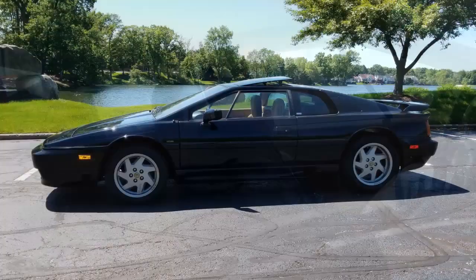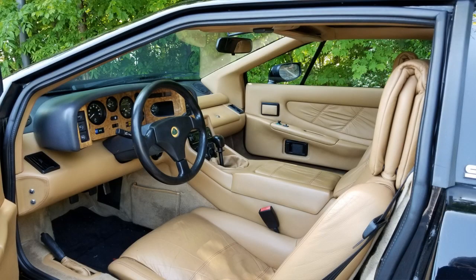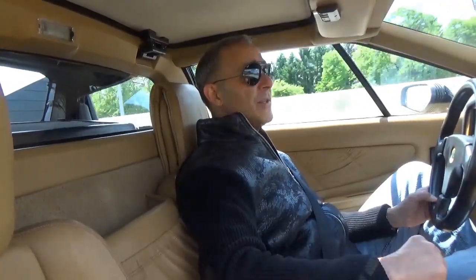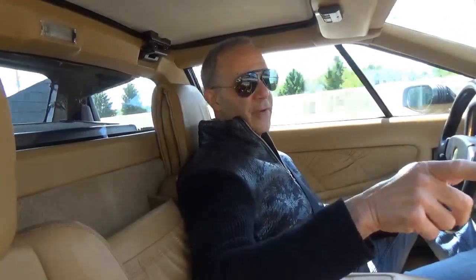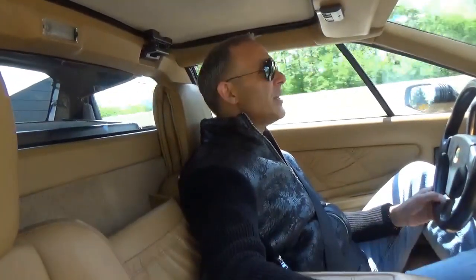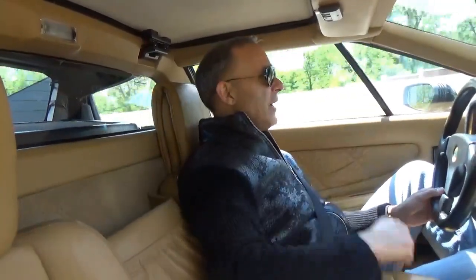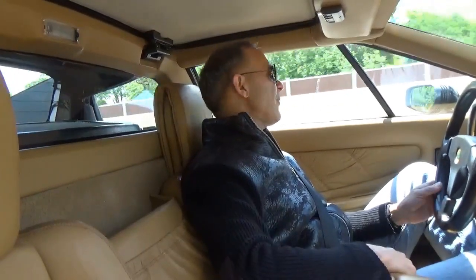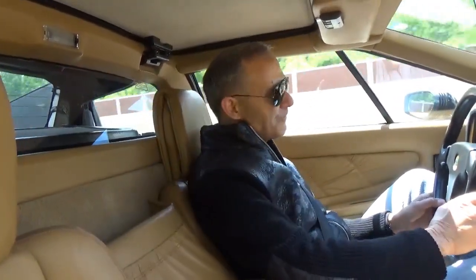But in any event, it's black over tan. Obviously you can tell from the pictures. It's really a fun car to drive. Now it's got 264 horsepower and 260 pound-feet of torque. If you guys remember me from my video days when I used to do buyer's imports. But anyway, I digress. So you've got 264 horsepower, about 260 pound-feet of torque.